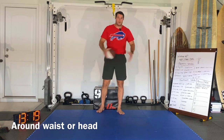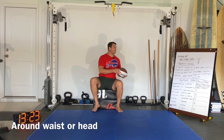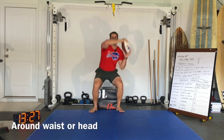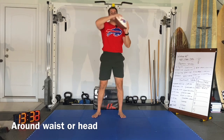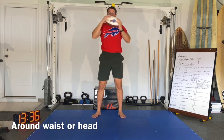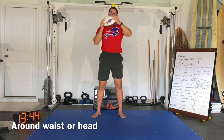If we're seated, we're not able to get the ball around the waist here. What we can do is we can go around the head. So everybody go ahead and go around the head. We also call these halos. So you have different options here. Going around the head. This is also a good dynamic shoulder exercise that you can perform before a workout. Other way.